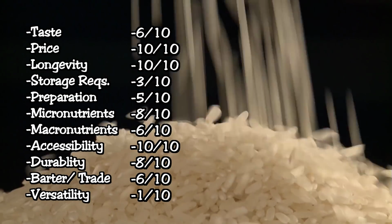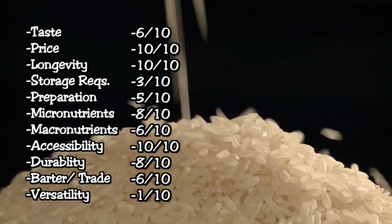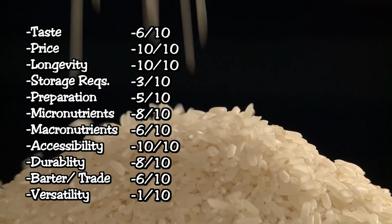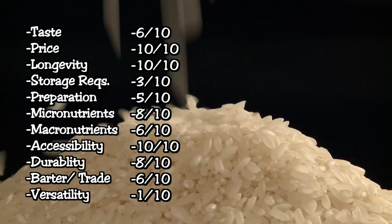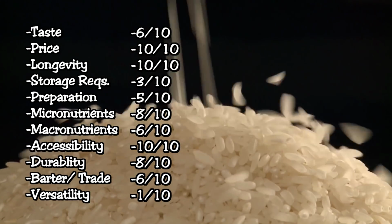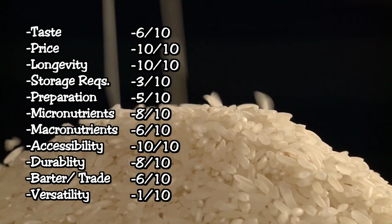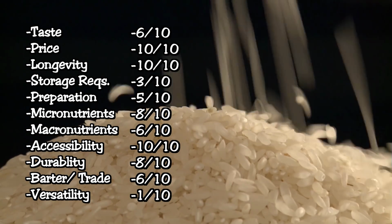In terms of how easy it is to prepare, you're going to need water, you're going to need heat, and you're going to need a lot of time. So I'm going to give this a 5 out of 10. Micronutrient content, I'm going to give a high score, so that's going to be an 8 out of 10. Macronutrients, high score, but it doesn't have a complete amino acid profile, so it's going to be a 6 out of 10.